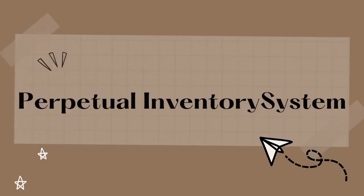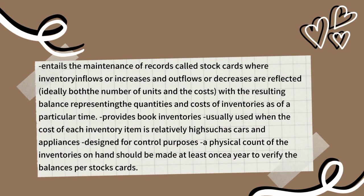Perpetual inventory system entails the maintenance of records called stock cards, where inventory inflows or increases and outflows or decreases are reflected, ideally both the number of units and the cost, with the resulting balance representing the quantities and cost of inventory at a particular time. It provides book inventories, usually used when the cost of each inventory item is relatively high, such as a car and appliances.